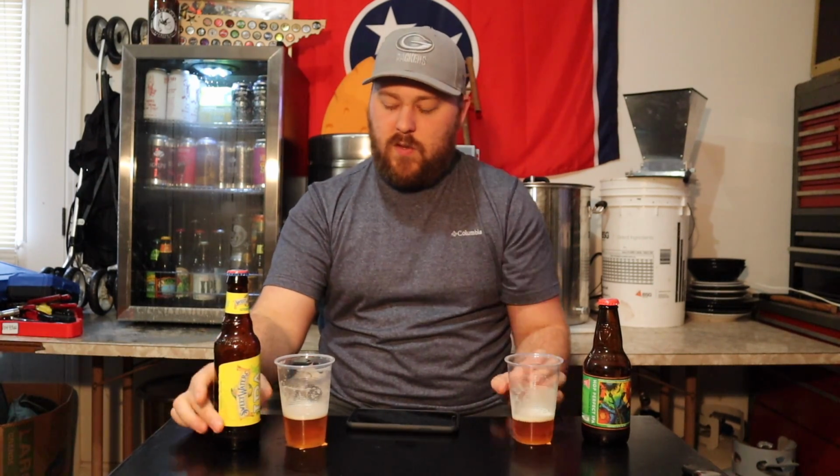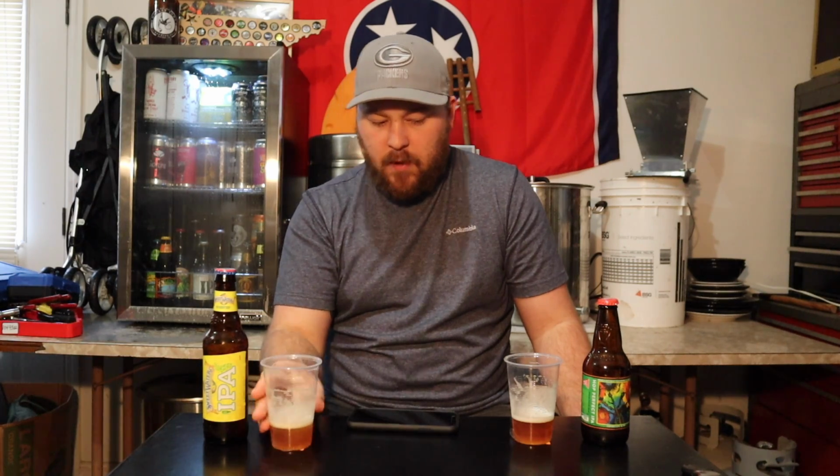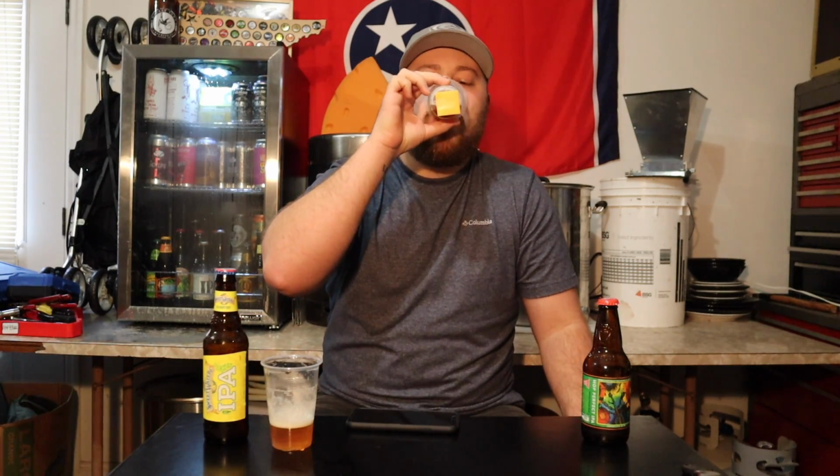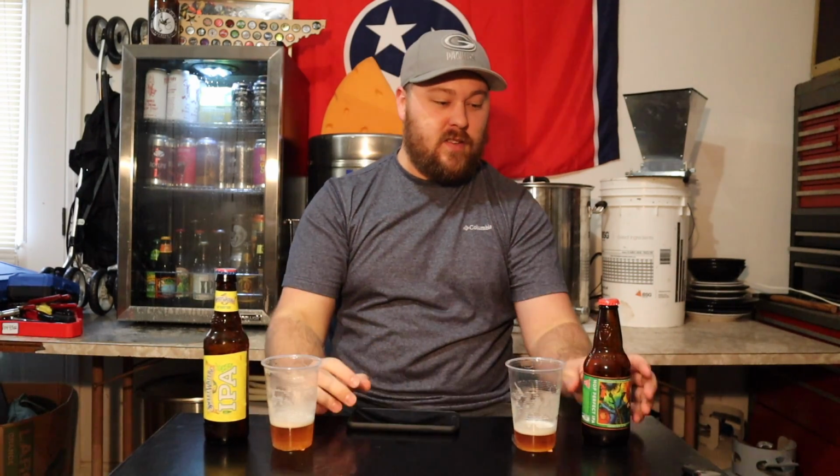But the Citra and Mosaic, and then India SE, Sweetwater's hints of grapefruit and pine on the palate with a clean and bright finish. OG IPA. Yeah, I'm pretty confident. But if you watch my review of the Treehouse beers I did, then you can see that confidence doesn't mean anything. So let's just go ahead and see.